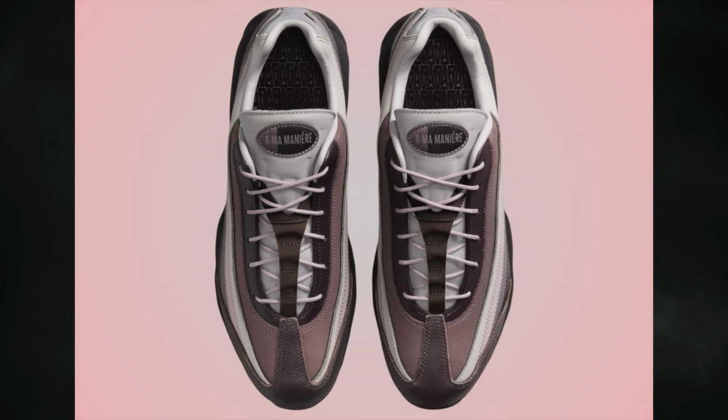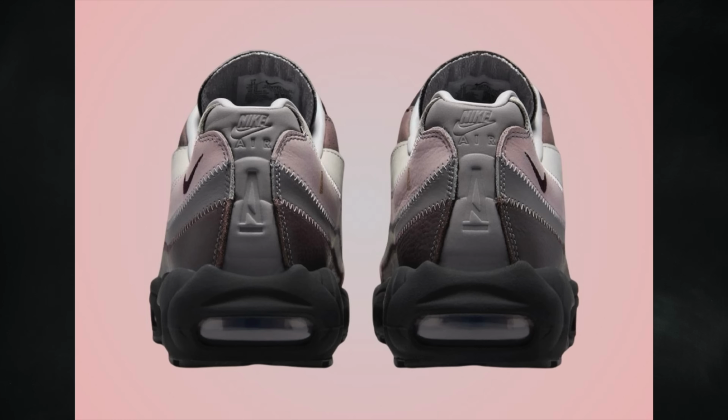But they initially dropped back in October, and now we have a wider release which will take place on the Sneakers app. And that will be on December 7th. Now, at the time of recording, I'm not sure if boutiques are going to have them. More than likely, it is possible, but I haven't heard anything yet, and the retail price will be $190.